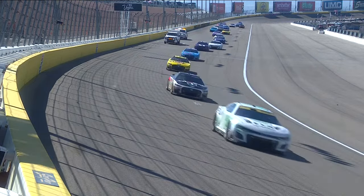He goes three wide to the inside, down the back straightaway. A big move from the 17. Buescher with that momentum tried to make the pass on the inside. We'll see if it was a good move. It clears the 54, and he's able to get by. Side by side up front for the lead, the 11 of Denny Hamlin used the top of the racetrack in 3 and 4 to create some momentum to go to the inside of the 19. So Hamlin out in front now.